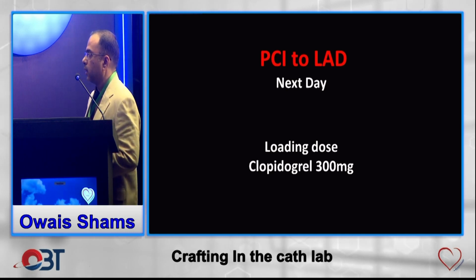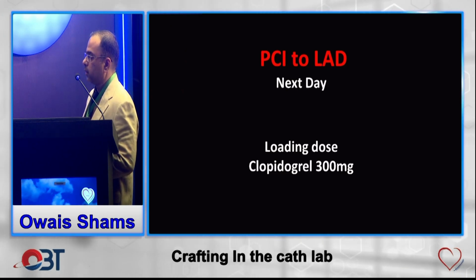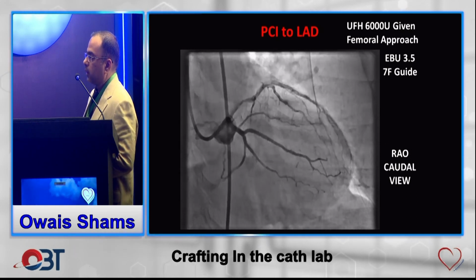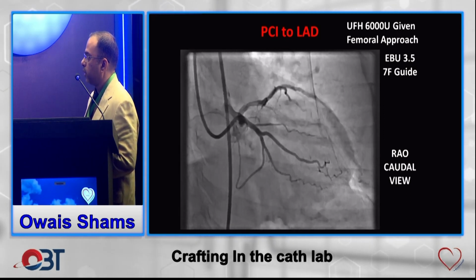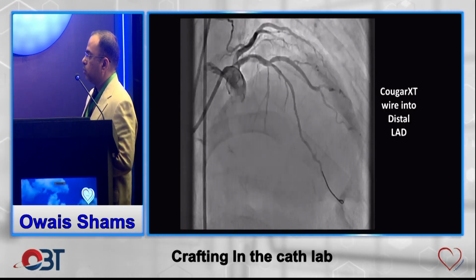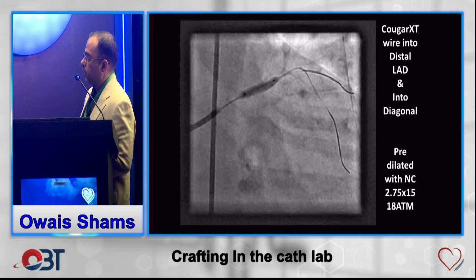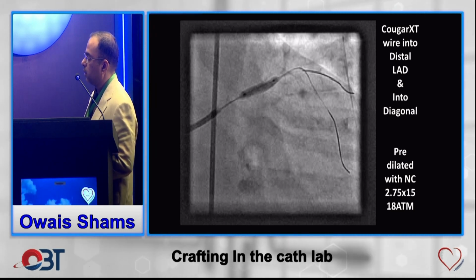So we planned to do PCI to LAD. Because it was an elective case, and because of the family decision and approval, we decided to do the PCI the very next day, loaded with clopidogrel. We did the PCI from the femoral approach the next day with an EBU 3.5, 7 French guider. The Cougar XT wire was passed through the lesion and parked in the distal LAD. We took another wire and parked it in the distal diagonal.